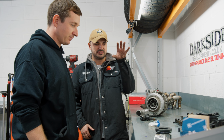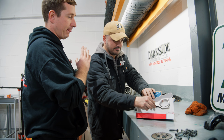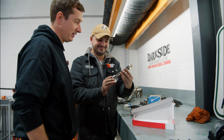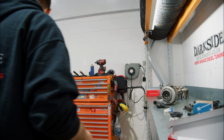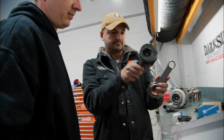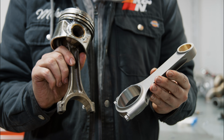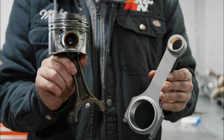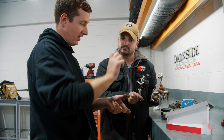Okay, and then we've got some pistons and con rods here. So that's all upgrade, all the fun stuff for making the power. But if you want to keep it, you don't want to bend anything. So these are H-beam rods. There's a bit of discussion about whether H-beam are stronger, but they're stronger in one direction and maybe not as strong in the other. But we have bent the H-beams before as well. You bend them that way rather than this way.